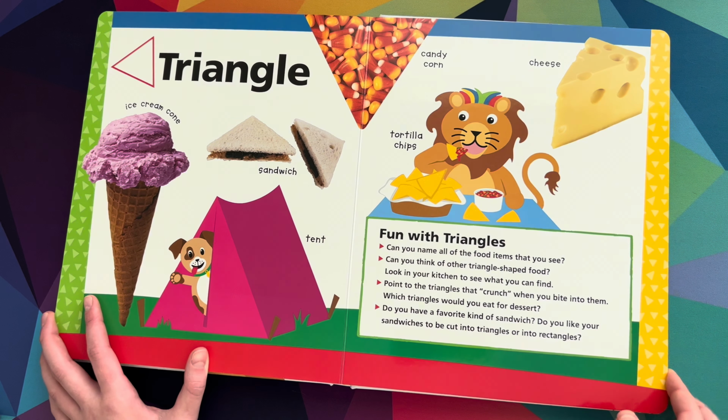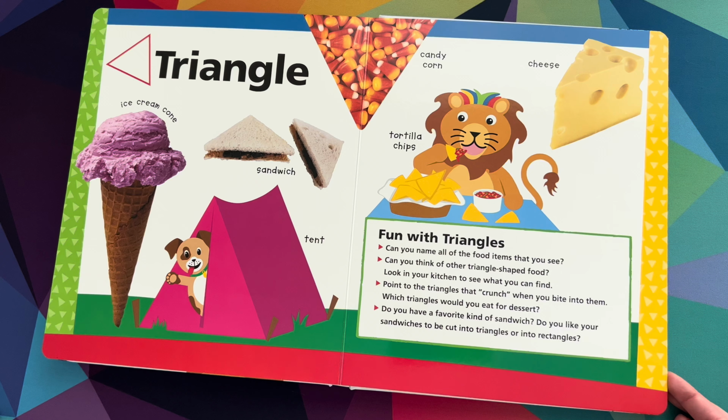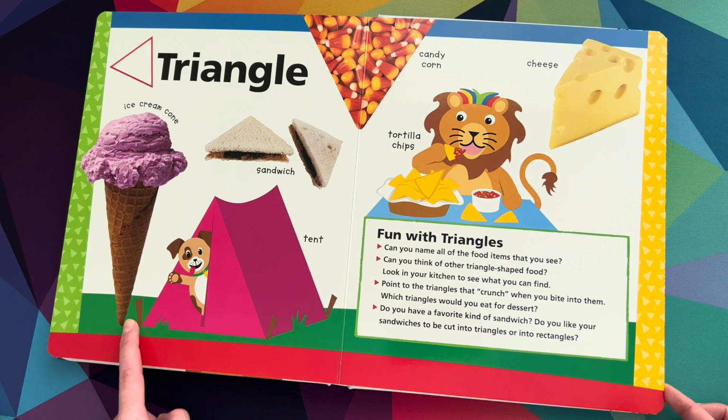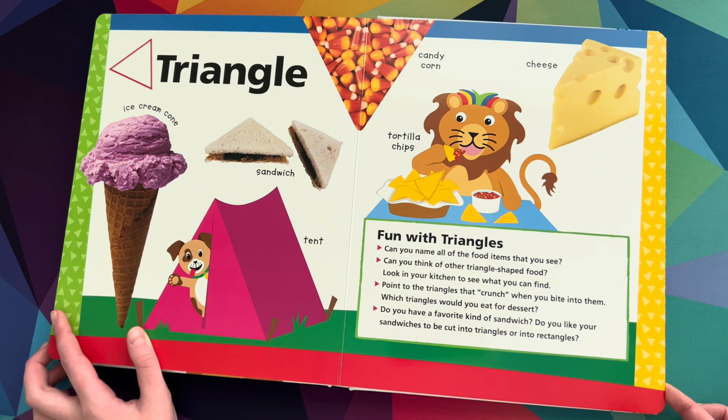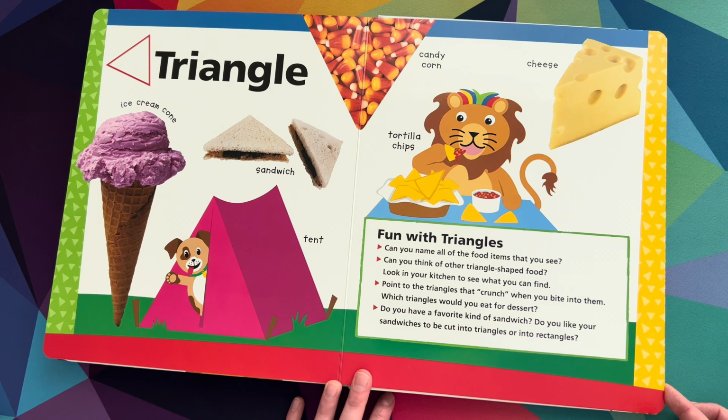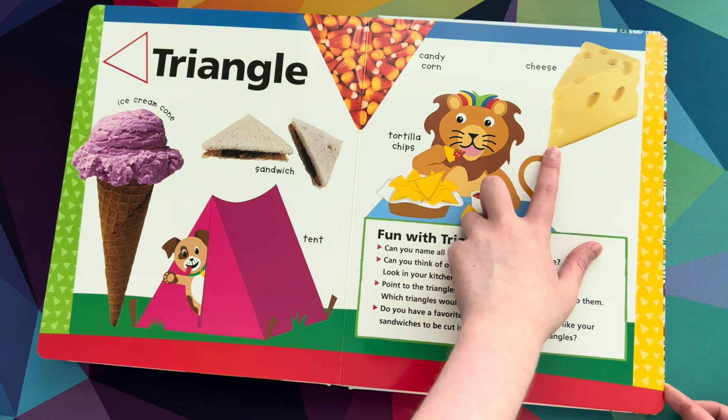Triangle. Fun with triangles. Can you name all of the food items that you see? Well, this is ice cream. Can you say ice cream? It's an ice cream cone. A peanut butter and jelly sandwich. Tortilla chips, cheese, candy corn.